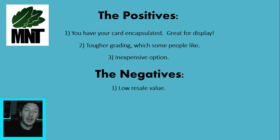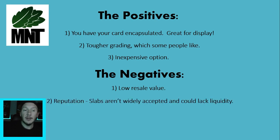And then the negatives, so lower resale value, right? We're looking to flip it. If you're looking to send it and flip it, then that resale value is not the same as some of the other companies. The reputation, so their slabs aren't widely accepted. I haven't tried to move any. I wonder about liquidity. I wonder if they take longer to sell. How do you sell it faster? You price it lower. That doesn't help you in what we're trying to do here, right? So you certainly want to be aware of the liquidity issues that can come with it.